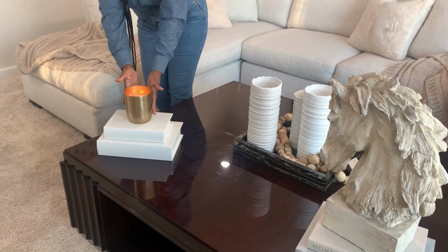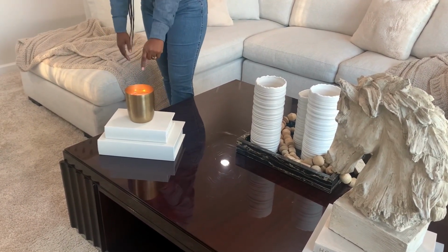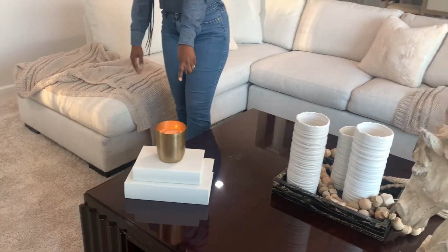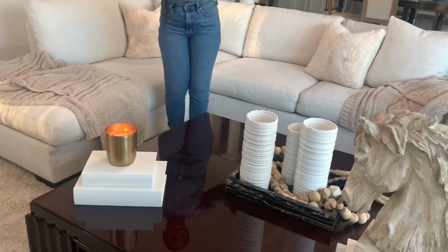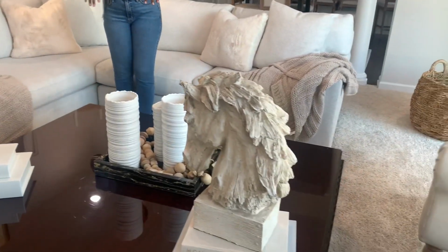And of course, we're gonna have our candle. This one, the candles that I got from Target and Clearance. And this is the lemon scent we have burning. And honestly, it smells amazing. So this is the table, and yeah.